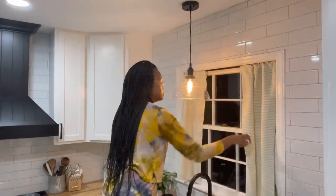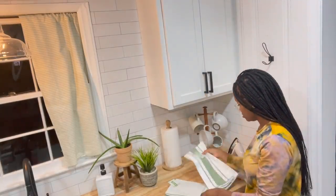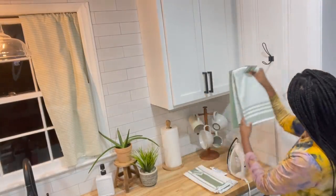So to finish off decorating, I added the larger curtain that I made for the big window, and I'm also going to put some of my cute dish towels on my hooks.